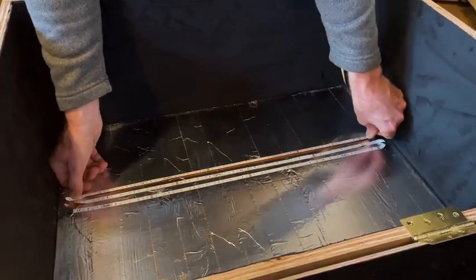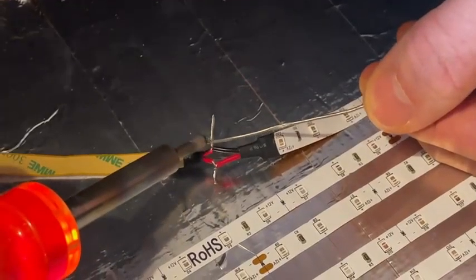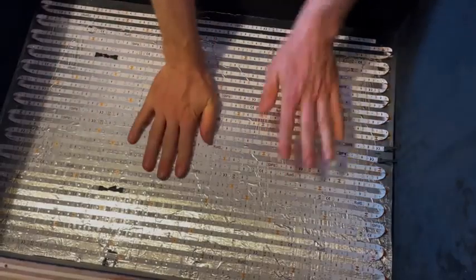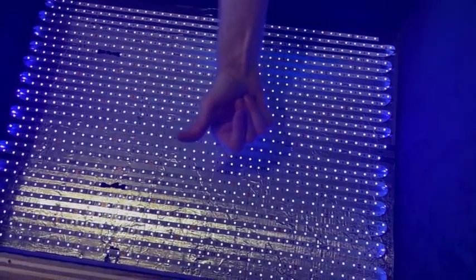We then fixed 4 rolls of UV LED lights to the top, connecting them in pairs so that we only had 2 switches rather than 4. Then it was done. Total cost was less than £100.